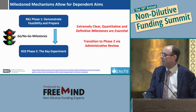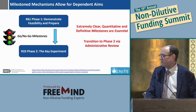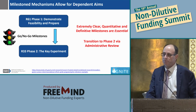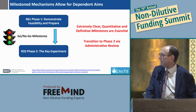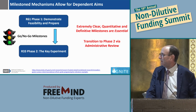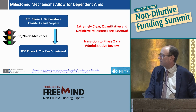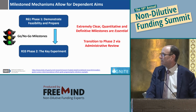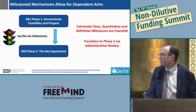It is extremely important that you have clear and quantitative milestones written into the grant proposal, because if you do not, it'll get kicked and you'll end up having to come back again. So you do want to make sure you have that clearly delineated. There's some information about milestone examples at the bottom link here, and you want to try to talk to Becky if you can beforehand to get her insight on what you're proposing.